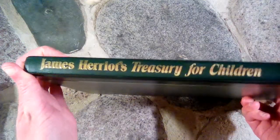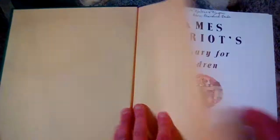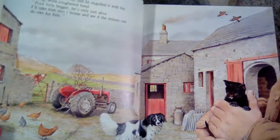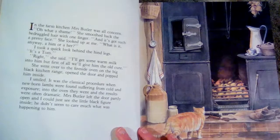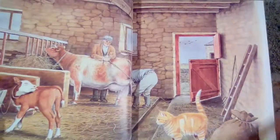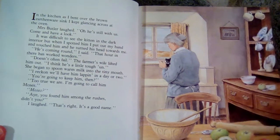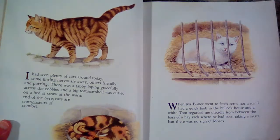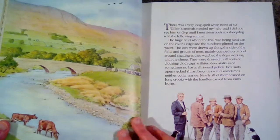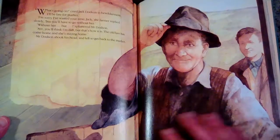Next we read James Herriot's Treasury for Children, and I love the James Herriot books. I have read them all, and these ones were made more simple for the children to understand. These are taken from some of the stories from his adult books and made for children, and the illustrations and the paintings in here are wonderful. It's almost like a picture book a little bit, but there's a lot more words. So we read it as a chapter book. My daughter really enjoyed all of the illustrations and the paintings here and the stories. This is just a wonderful book.